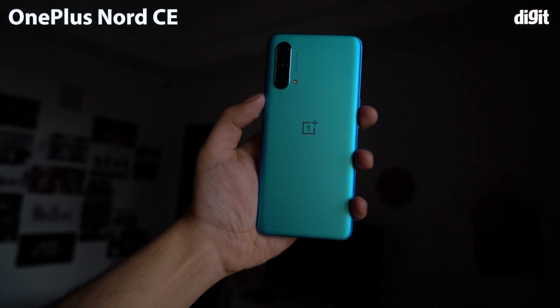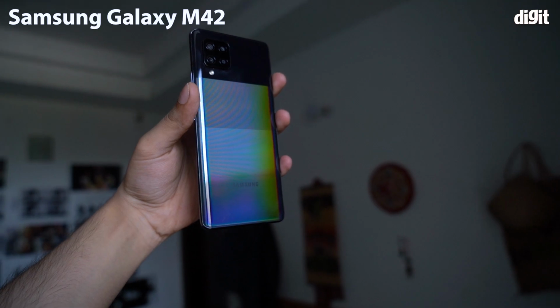Everyone, I'm Siddharth and today we have with us the OnePlus Nord CE, the Samsung Galaxy M42 and the Mi 10i, and we are going to take a look at the performance, gaming and battery metrics of the phone to see which one out of them stands out.